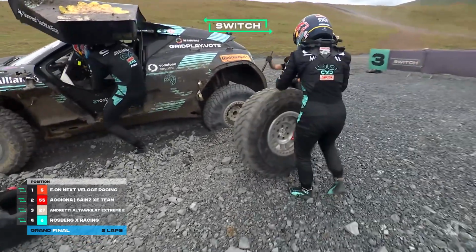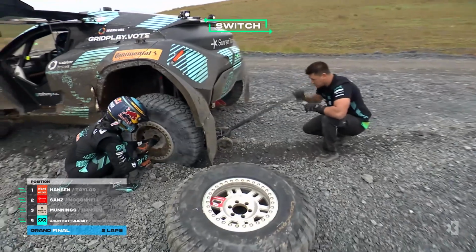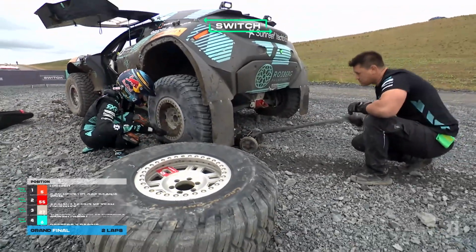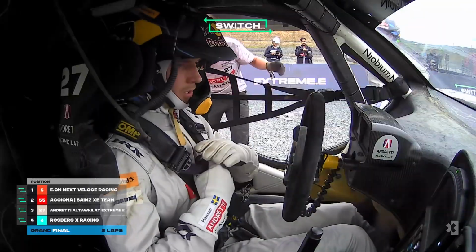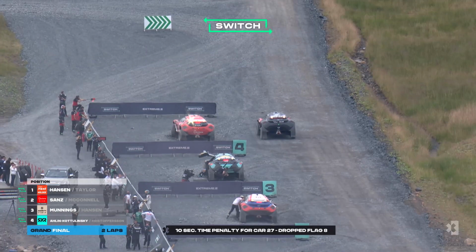Look how far down it is, it's in a rut, on its haunches too. It is. It's in a rut in the switch zone. They're actually allowed to use a rake in the switch zone, but look, that means it's harder to get the jack under. They have got it done. Some brute force and determination goes a long way.